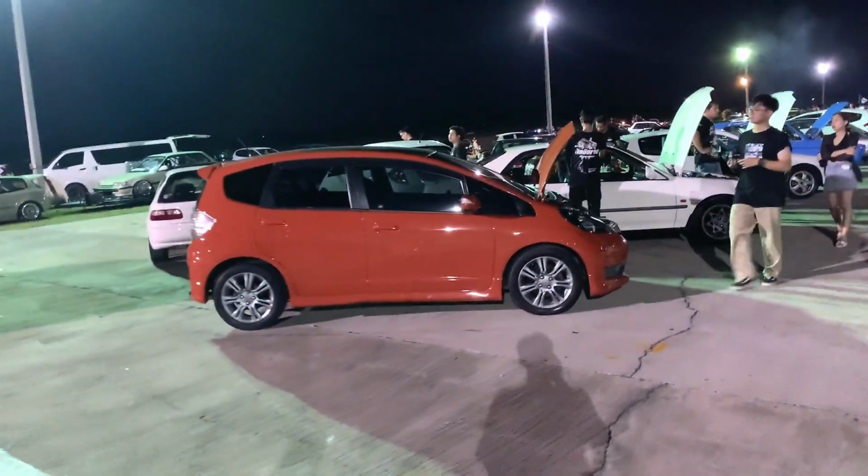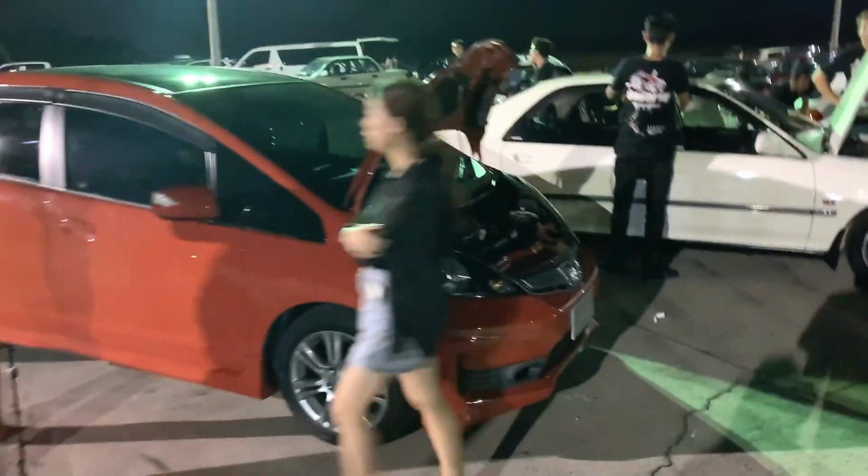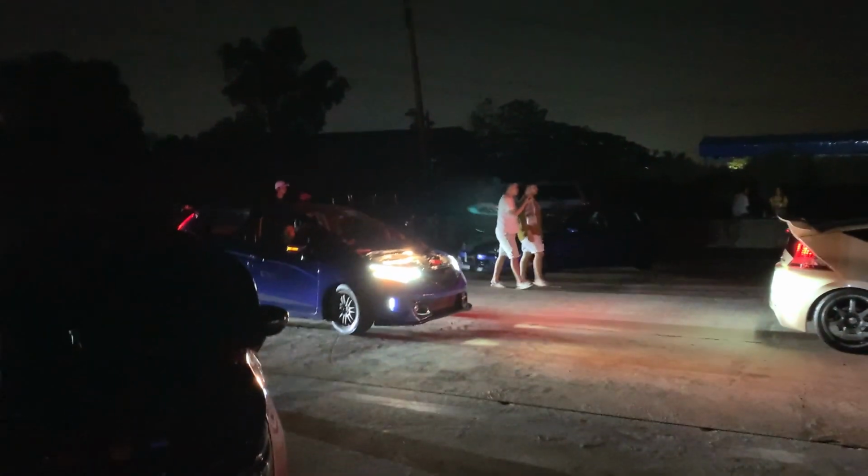Here we have a GE8 RS, JDM style. Is it stock? Hey, the lights have been turned off. What the hell? Why did they turn off the light? Oh no. Okay guys, the light is back on. I wanted to go home already, but then they turned the lights back on, so we will continue lah.